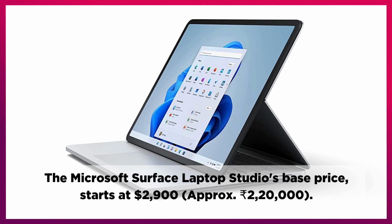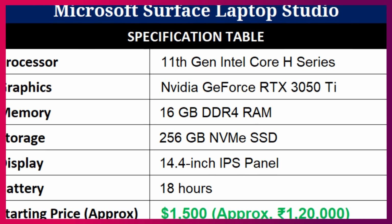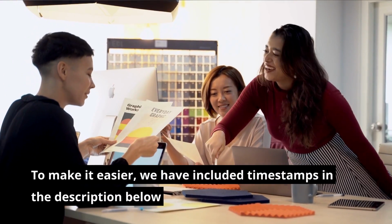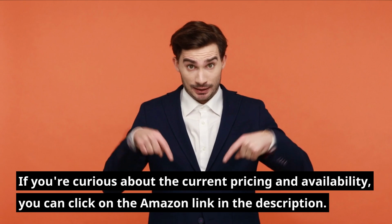Webcam. Microsoft uses a 1080p webcam, and the picture quality is okay in good lighting conditions. While dual studio mics ensure you can be heard loud and clear. In addition to the webcam, an infrared camera supports facial recognition via Windows Hello.